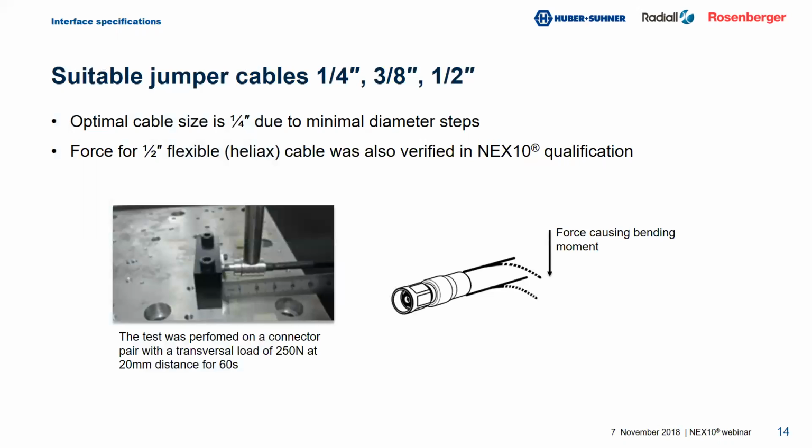The 1/2 inch, that's why we also took it up, because we got those questions a lot in the past. It's no problem to put a bigger cable on the connectors. There were also end connectors for 7/8 inch and larger cables. It doesn't look pretty. It's not ideal from the diameter steps, and the critical part on a big cable on a small connector, it's always the mechanical robustness.